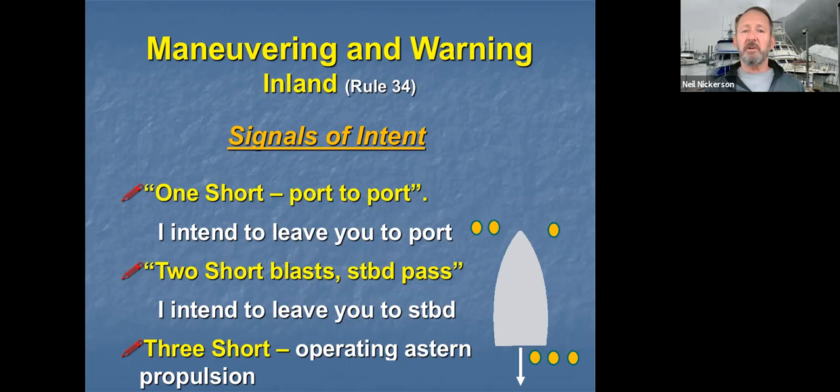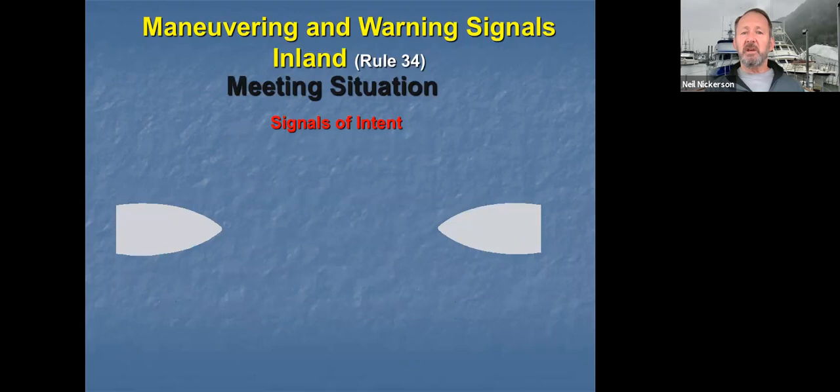Okay, here's our meeting situation again. Signals of intent. And for inland rules, we threw in those three special words, unless otherwise agreed, we're gonna change course to starboard and pass port to port, unless otherwise agreed. So what's the signal for I'm gonna leave port to port? One short, port to port. I intend to leave you on my port side.